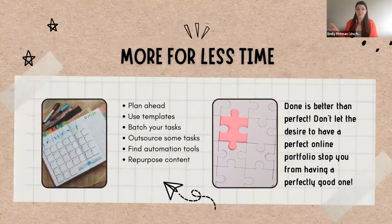We're almost at the end of the slides, so it's actually good timing. Just in the idea of, like you said, if you're going to put all this effort in for time, how can we get more out of our portfolios in less time? So plan ahead. And I say this with a grain of salt, because I can make a big plan and then not follow it at all. So I'll say plan ahead, asterisk, if that works for you.